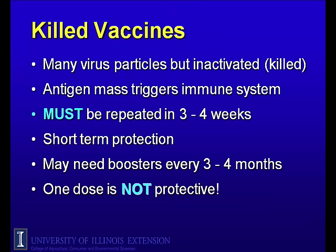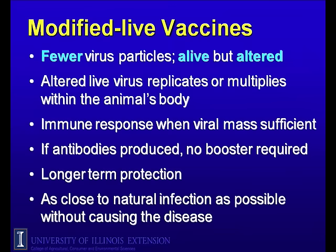And then we'll contrast that to modified live, Dave, if we can go to the next slide. Modified live, typically there's fewer virus particles within the dose, but they're alive. So in other words, when you inject it into the animal, they're going to replicate or multiply within the animal once they've located the target tissue. But these virus particles have been altered so that they don't cause disease, and that's what the modified portion of this is about. The altered live virus then will replicate within the body until it creates a critical antigen mass that triggers the immune response.